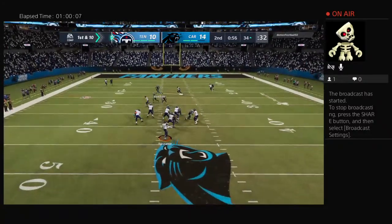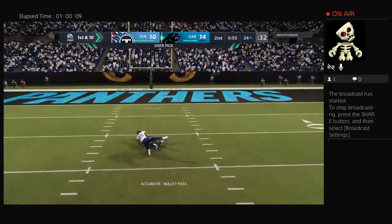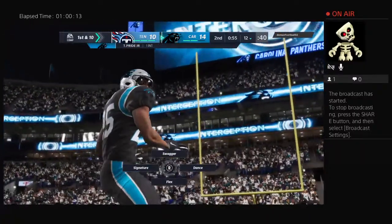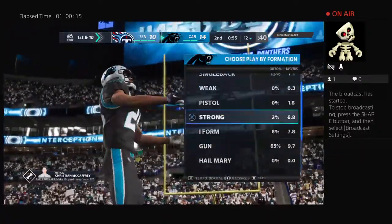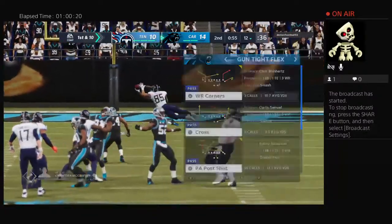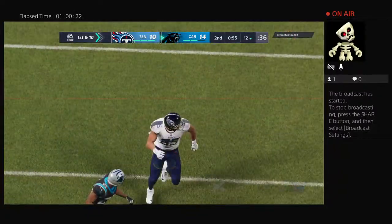After the interception, here's Tannehill. Now a clash of bodies here, and it's intercepted. Picked up by Troy Pride. Well, that's a drive killer right there. Not a really confident throw either. This one was kind of up for grabs, and it's going to come down in the hands of the wrong team.